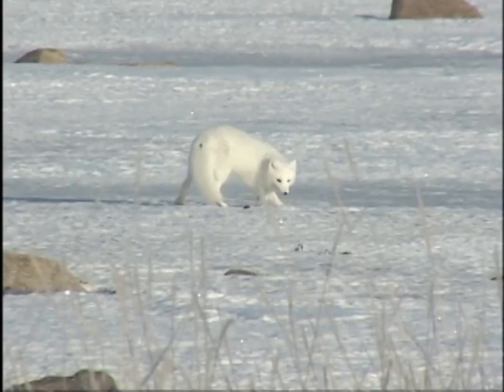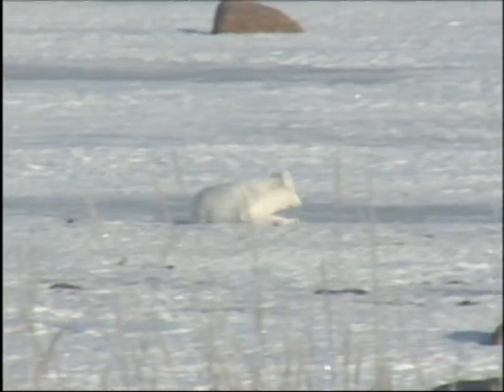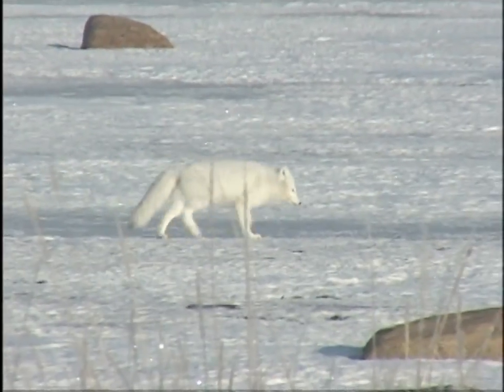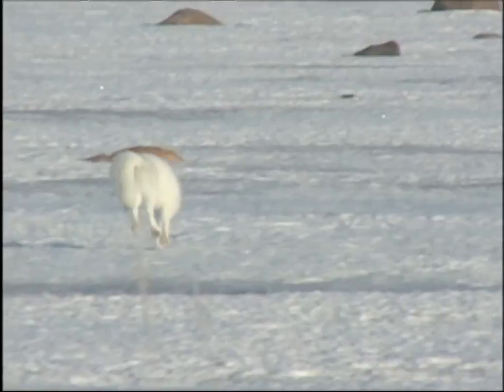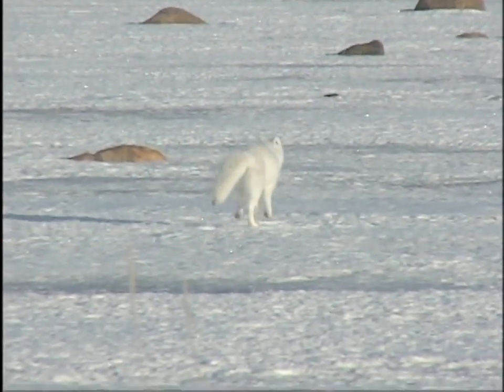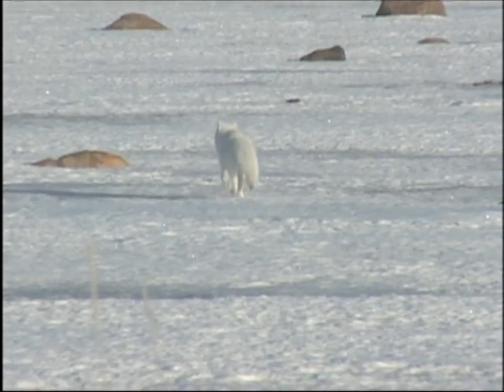The Arctic fox is perhaps the most beautiful of all foxes, blending in well with its winter surroundings. In summer, its fur is a grayish brown. It is often seen on the ice trailing a polar bear, waiting for leftovers.